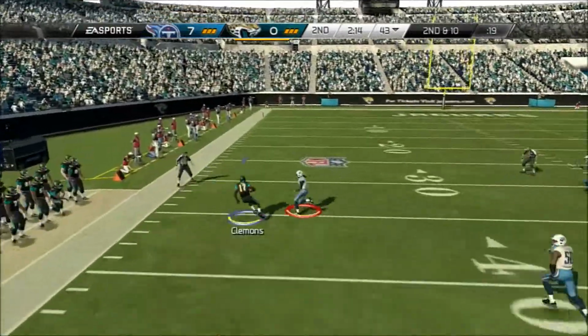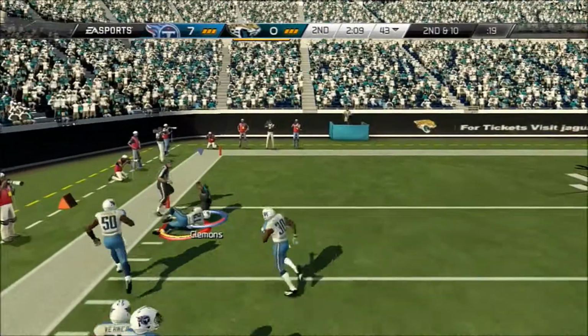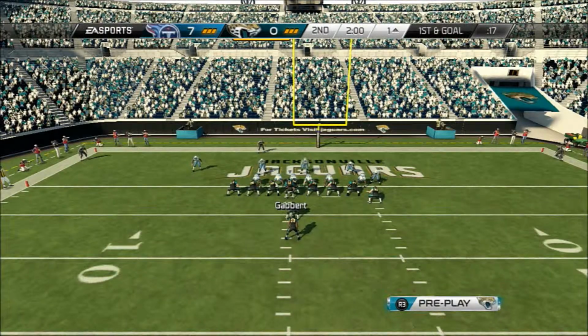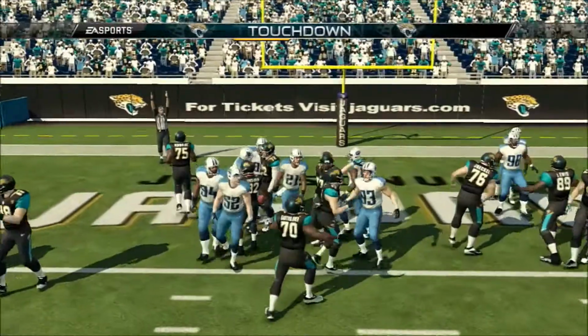Throwing now to his left. Secures it with two hands. And it's George Wilson who brings him down. Long gain sets them up here on this play. First and goal. Jones-Drew. And he's across for the touchdown.